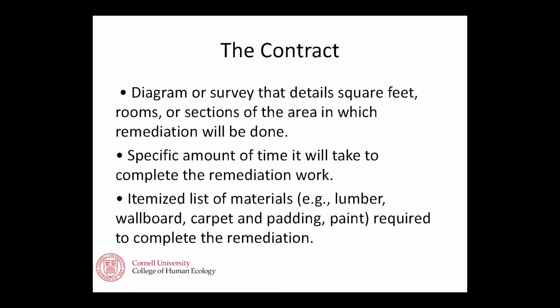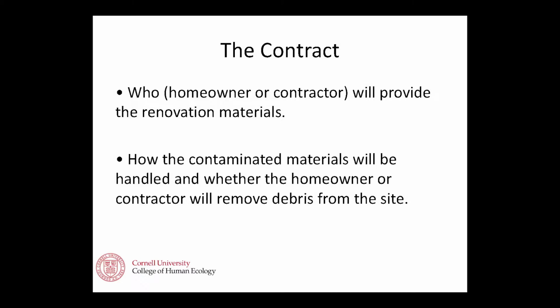And you should have a diagram or a survey that details the square feet, the rooms, or sections of the house where the remediation is going to occur. An estimate of how much time it's going to take to complete this, and then an itemized list of materials: lumber, wallboard, carpet, padding, paint, required to do this, so you know how much it's going to cost you. And it will say who's going to provide the renovation materials. Some contractors would prefer to get their own, some of them will let you do it. And then how the contaminated materials are going to be handled. Whether the contractor is going to remove them from the site or whether you're going to have to.